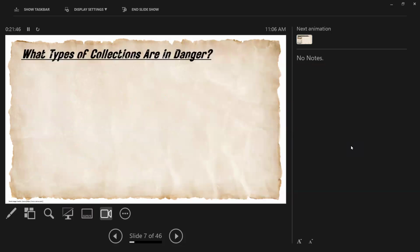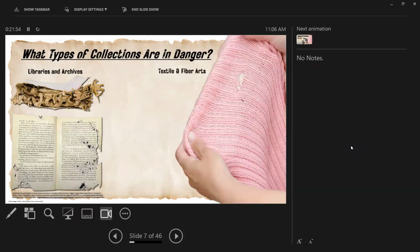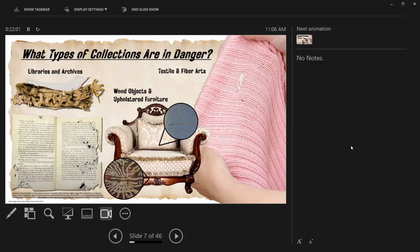So what types of collections contain these types of materials? Well, there are libraries and archives, which are obviously paper-based. There's also textile and fiber arts, so you may have a large costume collection or textile collection that could be endangered. Wooden objects, wood itself is of course made of cellulose, as well as upholstered furniture, which tends to be a very big issue because they are more complex artifacts. They have more components: a wooden structure, but also plant-based upholstery, batting, things of that nature. They can all potentially be tasty to a hungry cellulose eater.